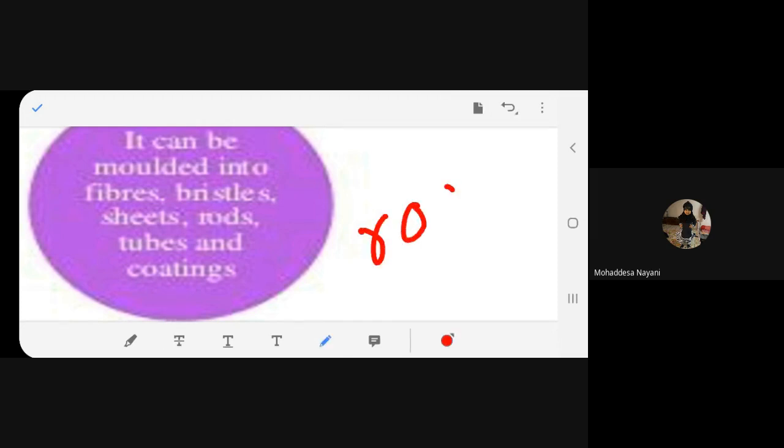Next. It can be molded into fibers, bend-sized sheets, bristles, sheets, rods, tubes, and coatings. Rods, but not roads. You said roads. The road will be this. This is road. Am I right? So the pronunciation changes. This is road. And what is this? Rod. You understood now? The way you pronounce, the meaning changes.